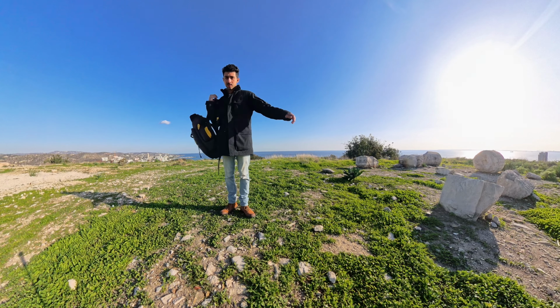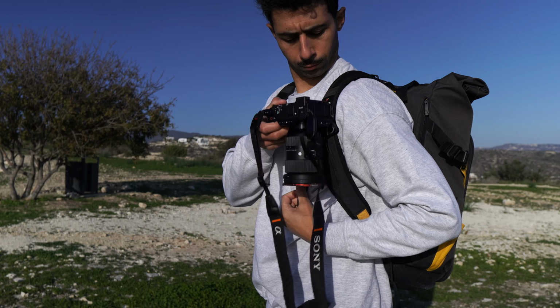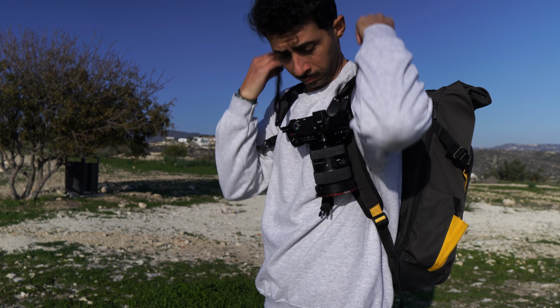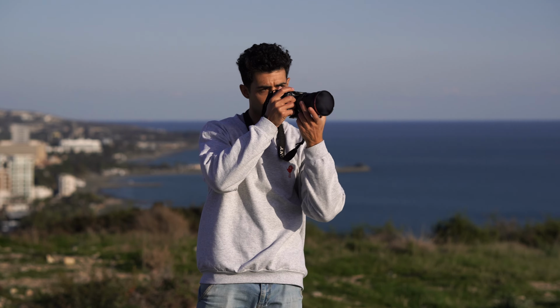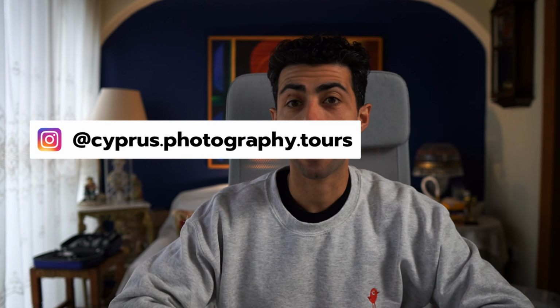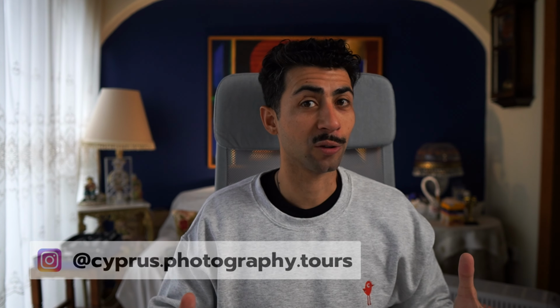This is my exact travel photography setup for Cyprus. This is what I actually carry and how I choose my lenses depending on location, and what I leave behind so I can move fast and enjoy shooting. If you watch my POV videos or travel photography content, then this is the setup behind all of it.